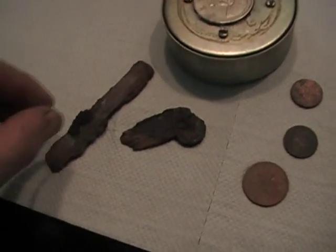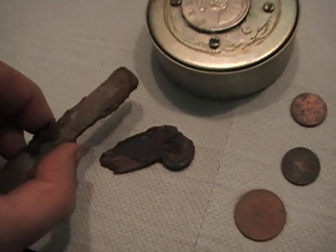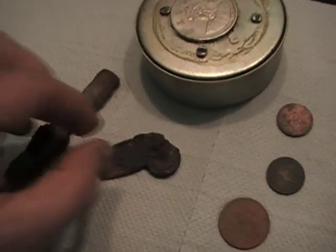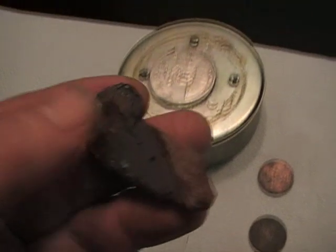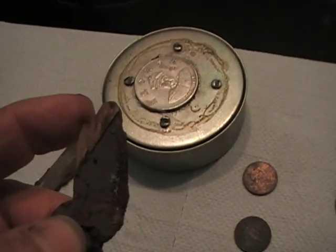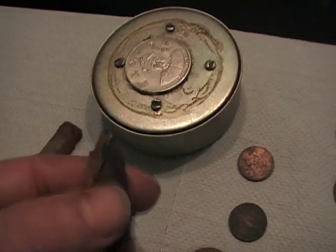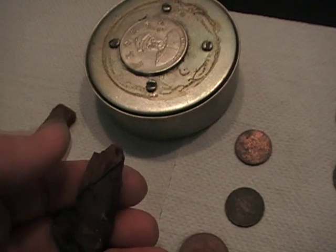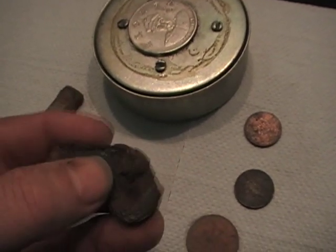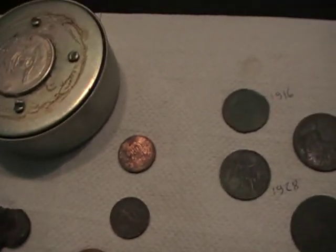Now, what did we get? Got a knife. This, I've seen one of these before. That part there is a wooden ruler, and then there's a hinge, and then there's another one. It's part of an old folding ruler. Had one of them before. Right.